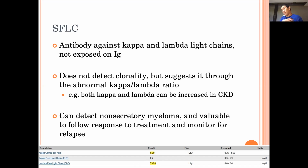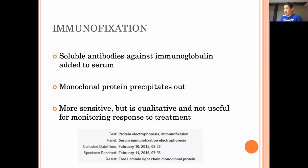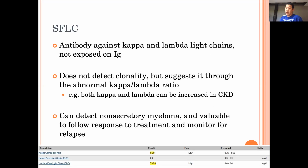Personally, when I am suspicious of multiple myeloma, I skip the electrophoresis. I go straight for the immunofixation and free light chains. Both of these are cheap tests. They're not cumbersome or expensive for the patient. They come back very quickly, usually within 24 to 48 hours. And so the combination of the serum immunofixation and the free light chains is usually what I do to simply make the diagnosis. That combination has a pretty high sensitivity and specificity.